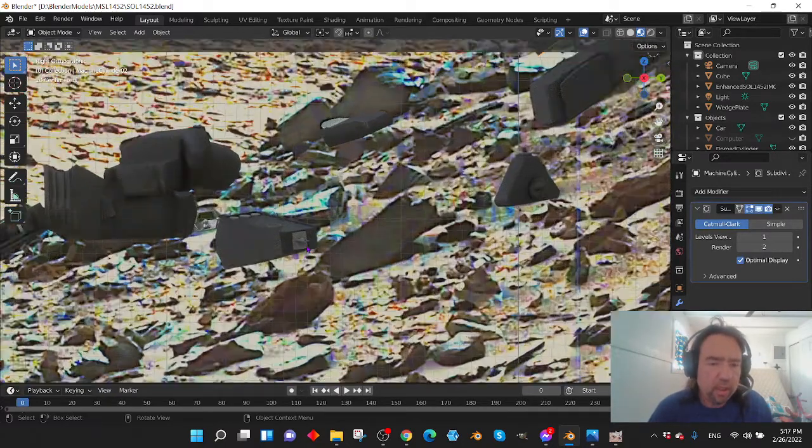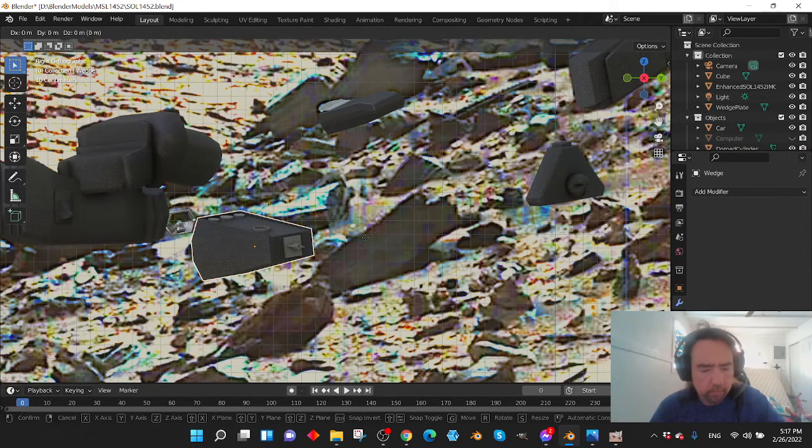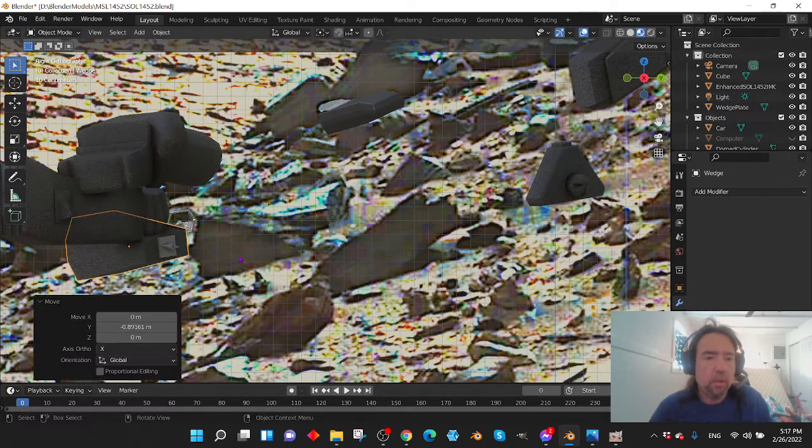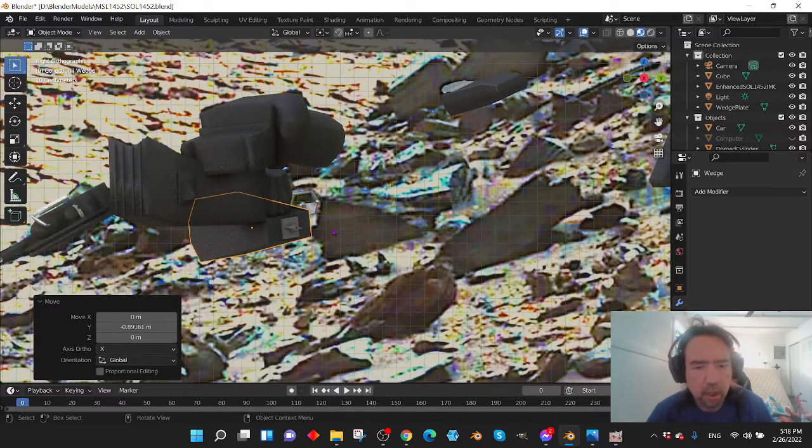Whatever this stuff is, it seems to have been up on the mountain. It was probably a structure or something up there that got destroyed, and this stuff got kind of tossed down. That's a wedge piece I showed the last time, which is pretty cool.